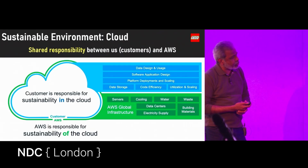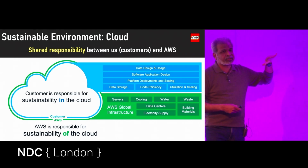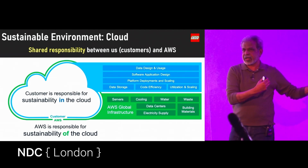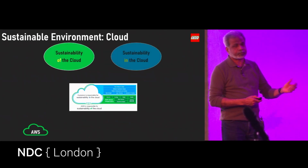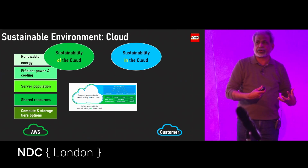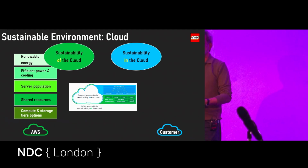So when it comes to cloud, AWS puts out a shared responsibility. They do their part, or it applies to any cloud provider, not just AWS, right? So they provide their part, and we need to do our part as well. In terms of what cloud providers do, it is the renewable energy, and they do the resource sharing and all sorts of things.